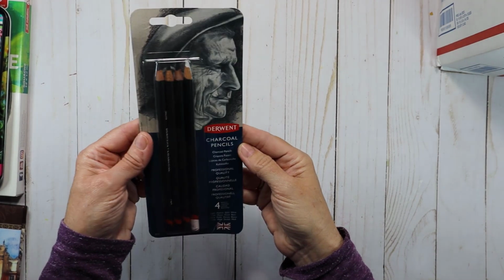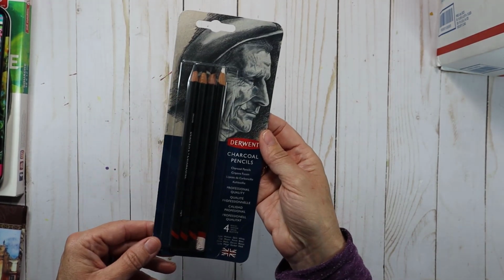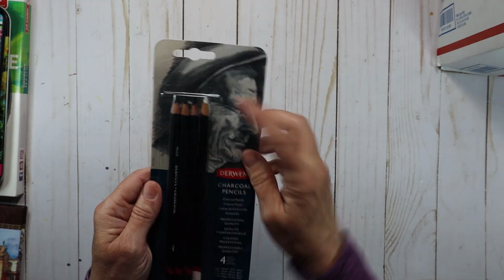These are charcoal pencils. I haven't used charcoal pencils since I was in school, so I'm looking forward to trying these out. And there's even a white one.